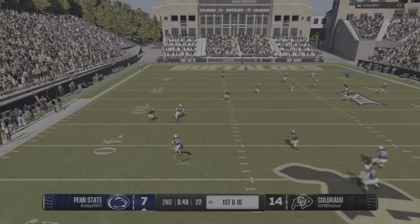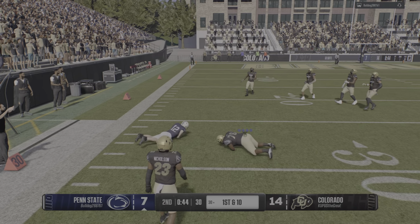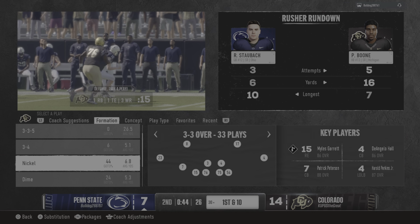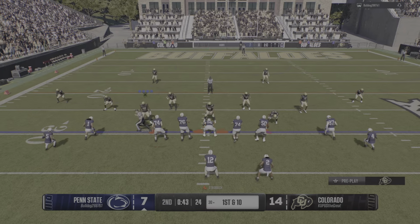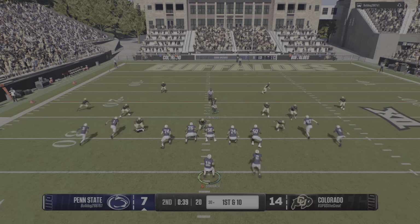Buying some time as he moves left. They make the stop right at the 30-yard line, but it's a 10-yard pickup and a first down. Well, he does a really nice job buying time, and I love the awareness there, understanding no one's open downfield, knowing where the sticks are, and he's able to use his athleticism to get that first down.